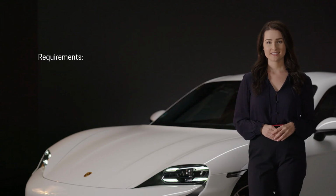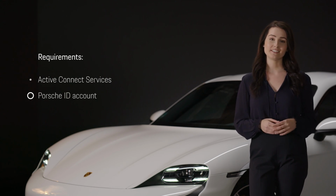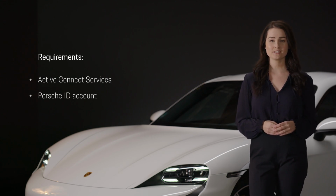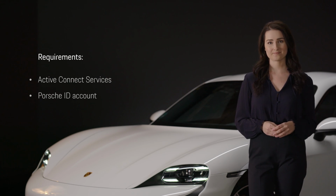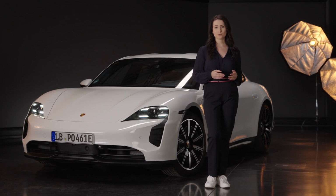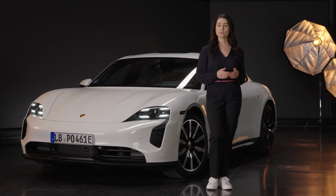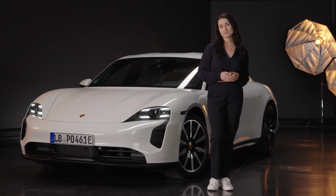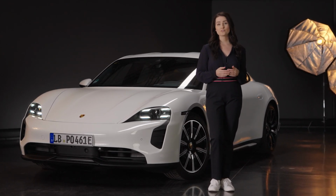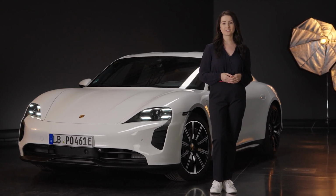You will need Active Connect services and an active Porsche ID account, which you can create on the My Porsche website. To experience the personalization features of your Porsche, you need to be logged in with your Porsche ID. Your Porsche ID is your unique account, which allows your vehicle to remember you and your preferred settings every time you enter your Porsche.